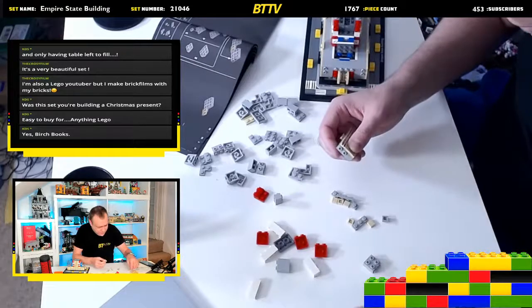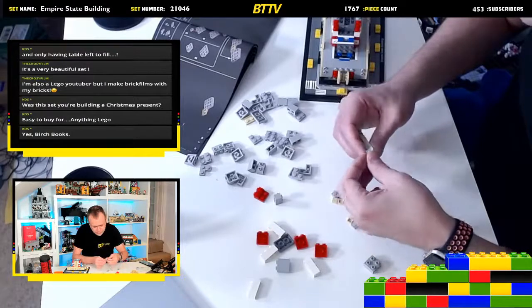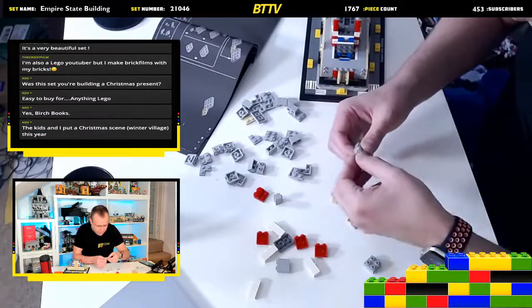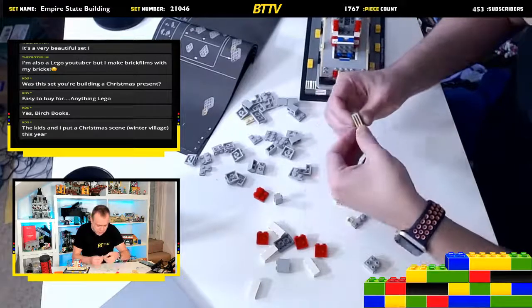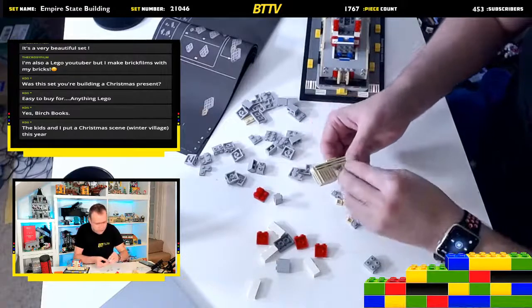Did you enjoy building them? Have you built it yet, the Birch bookstore? I've seen quite a few interesting mocs where people have bought a few of those sets and made a really massive, huge kind of store out of it. The architecture looks quite good.